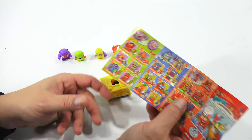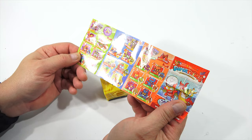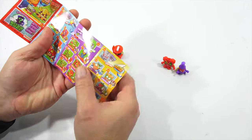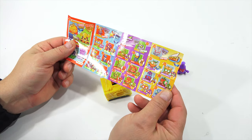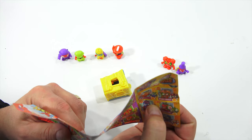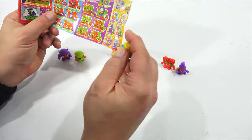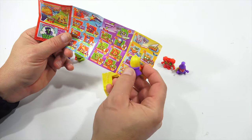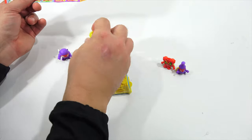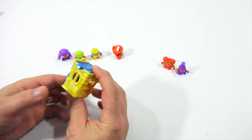Okay, so let me see. Are there any of the ones that I got here? I always struggle trying to find everything with these pictures. And then there's more there. Okay, that looks like that one. Where'd it go? The little bottle. This one, with the mask. That's 034, the Champ. He's got little boxing gloves on. I like the Champ.